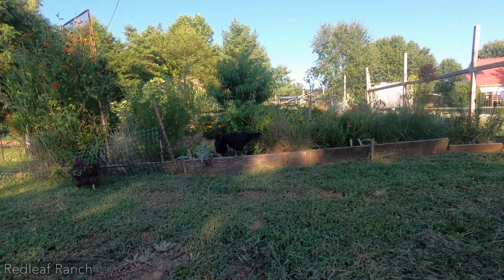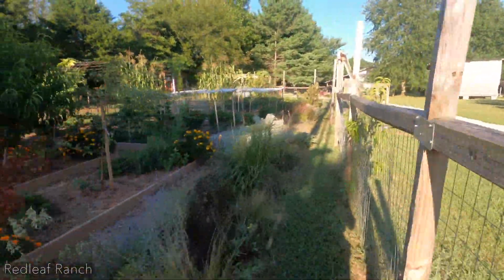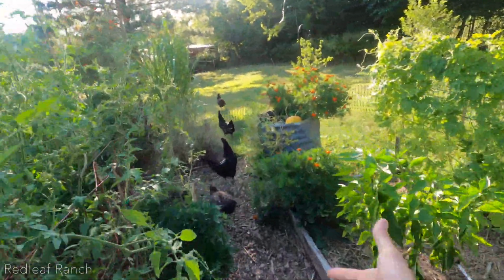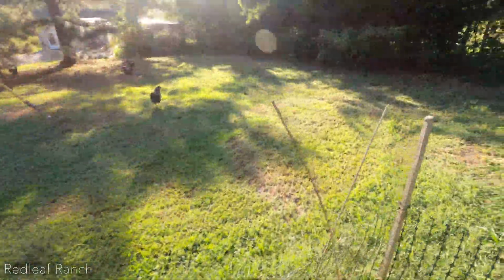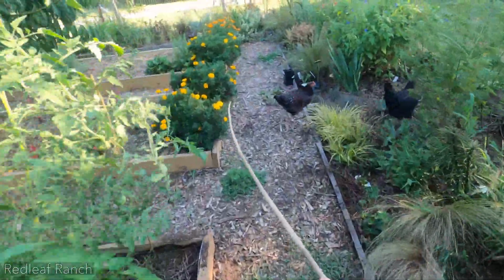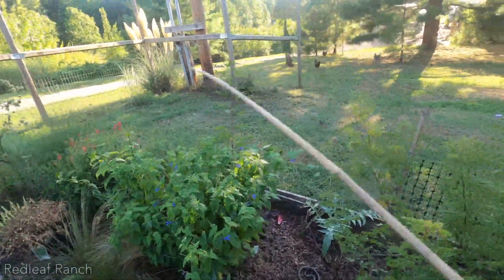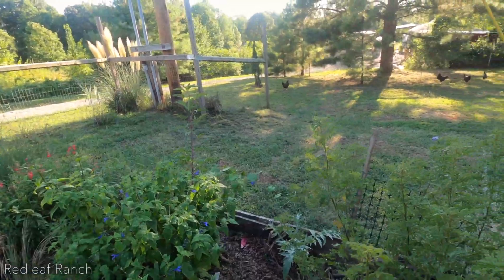Oh, they're going in the garden. Nope. Other way. Out, out, out. Shoo, shoo, shoo. I have these sticks here for this reason. Gotta herd them. Let's go. There we go. See ya. Gotta finish fencing that part in. Leave one space open and the chickens will find it.